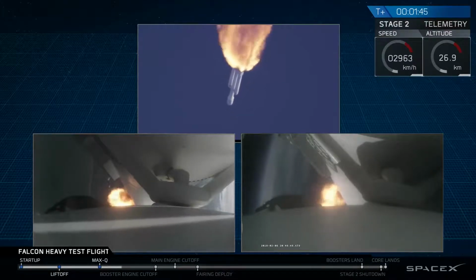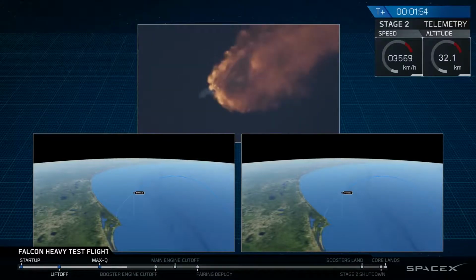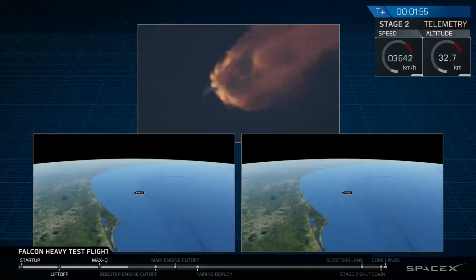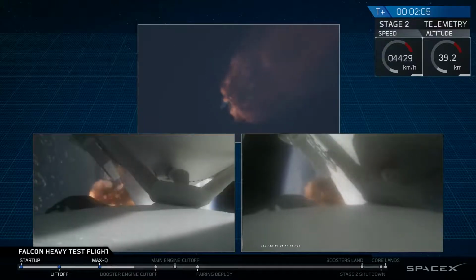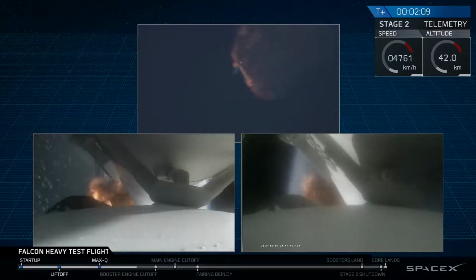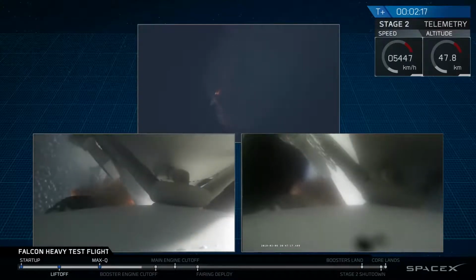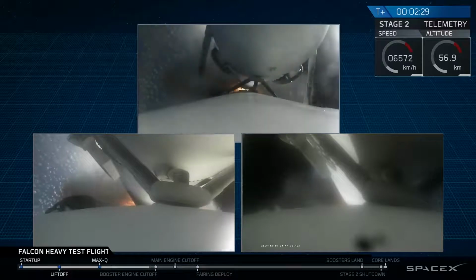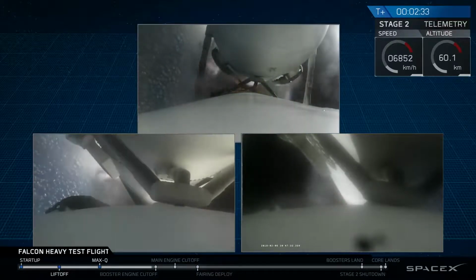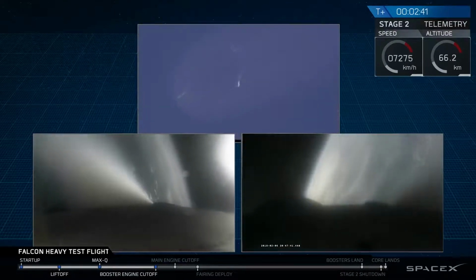GNC trajectory looks good on the Falcon Heavy. Reports show that the M1D engine performance is nominal. Side boosters have begun to throttle down in preparation for the upcoming shutdown in 20 seconds. Major event coming up with side booster shutdown and separation. Side booster shutdown.